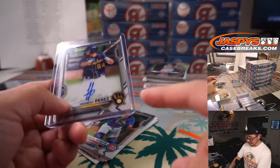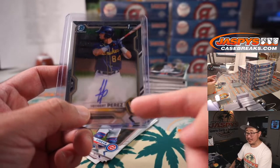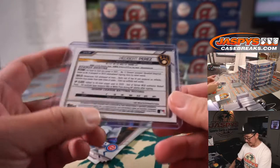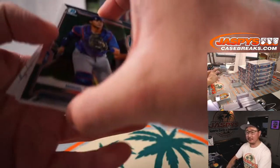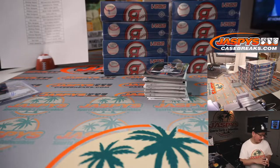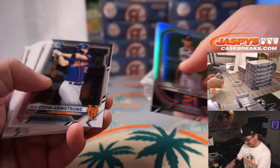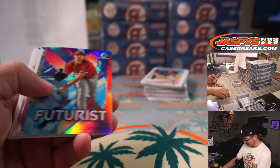When did you realize, ladies and gentlemen, that the Brewers logo is actually the M and the B for Milwaukee Brewers? When did you realize that? Especially if you're many states outside of Milwaukee, outside of Wisconsin. I think I probably figured that out much later than I should have.